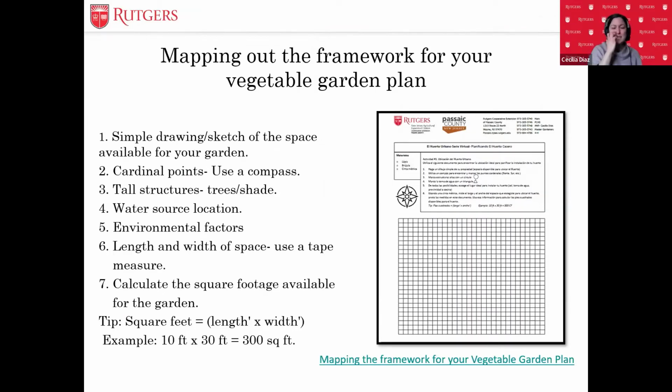Okay, so at this stage, you have walked your property or the site where you're planning to install your vegetable garden. You have made all the observations. And so when it comes to planning, it's always a great idea to put things on paper as you're mapping these down. So you want to make notes. You want to definitely measure the area, the length and the width of the space where you are going to potentially install your garden. You're going to need a set of tools. You're going to take a pencil. You're going to take a compass and a measuring tape.